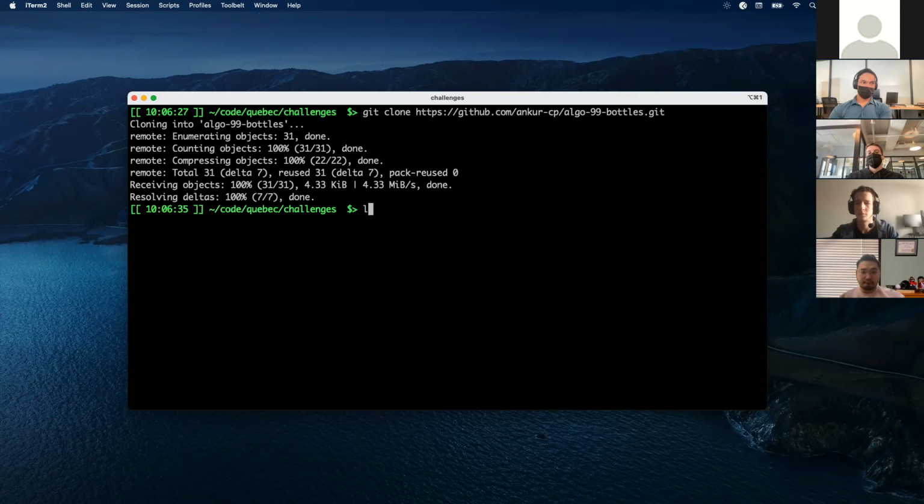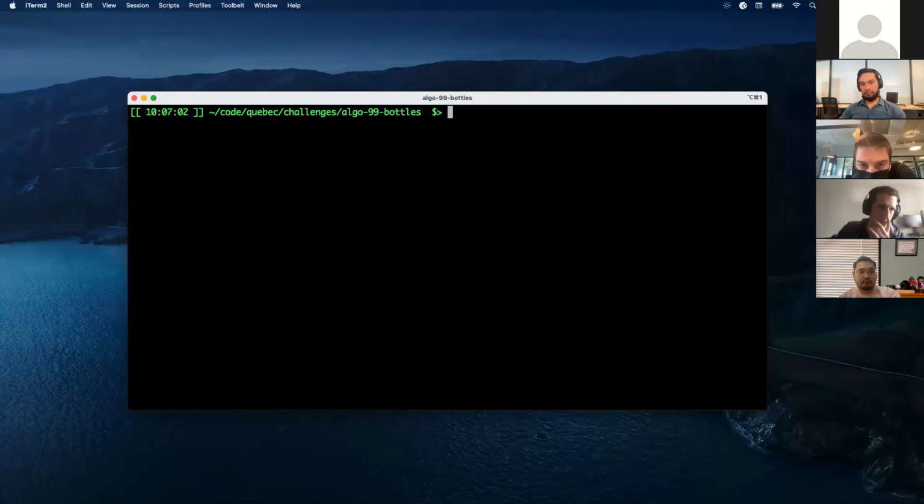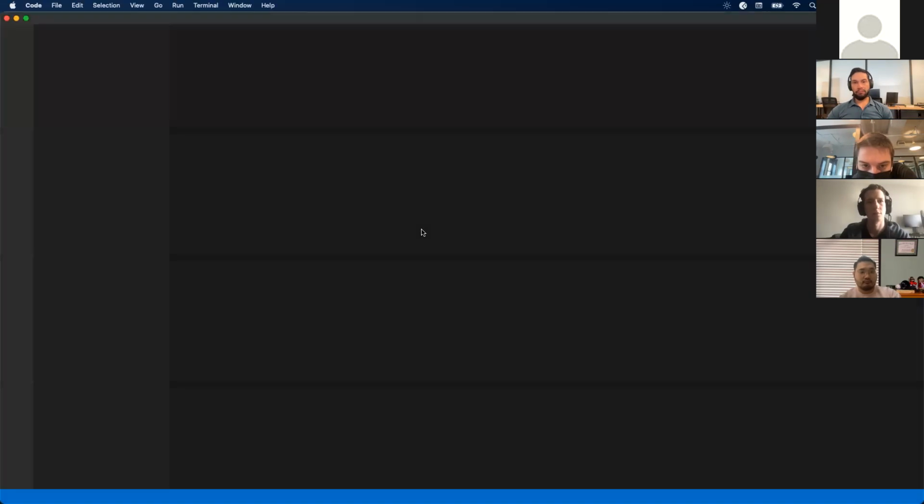So we do an ls, which lists contents of my current directory. So notice I have 3 folders in here. I have algo 99 bottles, algo def gamma, day 1 example. Let's cd into algo. So if I hit tab now, it fills it up as far as it can because there's 2 folders that have algo starting with it. In this case, I'm going to type 99, hit tab, and then it knows where to go. I'm going to do code, bring up another VS Code window.